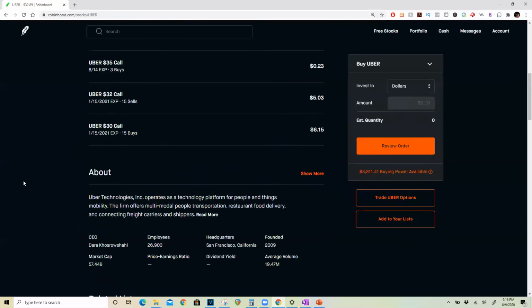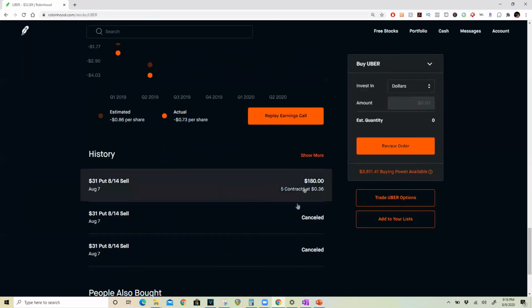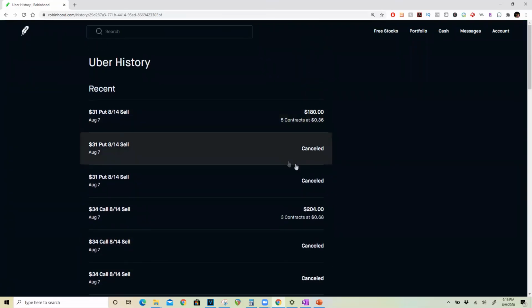Same thing on the put side. I had the $31 puts. I sold them at $180. Yeah, in reality, I put in more like $213 and sold it for $180. And on the call side, I lost $45.